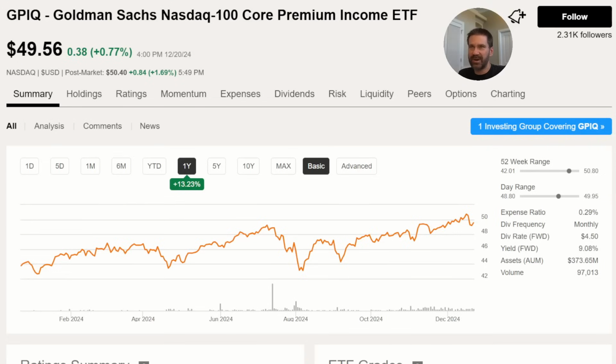Next up is GPIQ from Goldman Sachs. This is their Nasdaq 100 Core Premium Income ETF. It's the sister fund or brother fund to GPIX, which is my other category. That one's based upon the S&P 500. This one's obviously based on the Nasdaq.